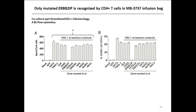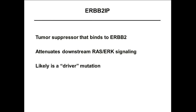Well, we then reverted each one of these genes that were encompassed in the tandem minigene back to wild type. And as you can see here, when we reverted these to wild type, nothing happened. We still had reactivity with the TIL, but when we converted this one, this ERB-B2IP, back to wild type, the TIL no longer recognized it, thereby identifying this as the immunogenic mutation recognized by this patient's TIL cells. It's a tumor suppressor that binds to ERB-B2. It attenuates downstream RAS and ERK signaling, and is very likely a driver mutation.